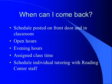All right, and the final question, when can I come back? There is a schedule posted on the front door of the Reading Center, and there are schedules posted in your classroom. You will receive one yourself that you can put into your notebook. We have open hours when there are no classes scheduled. During these times, you can come in and catch up on any work that you might have missed.